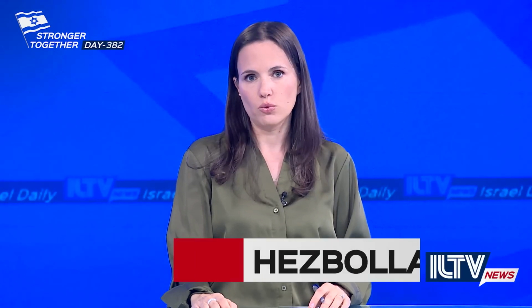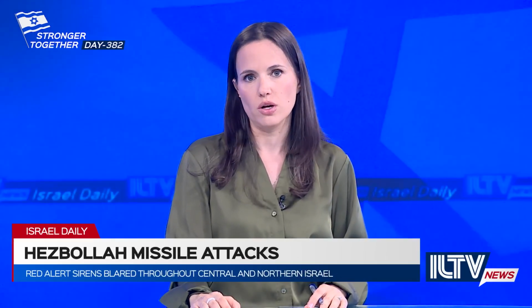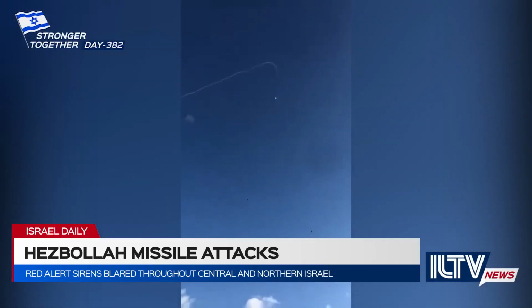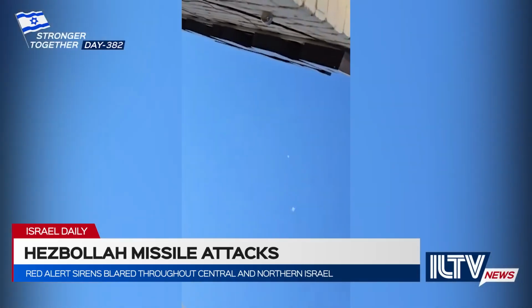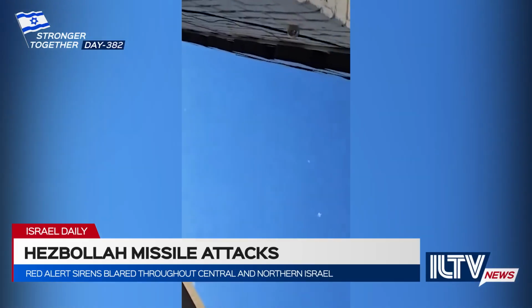And there is ongoing rocket fire into Israel. Red alerts blared this morning throughout large parts of central and northern Israel. There were no immediate reports of injuries or damages, and at least one rocket was downed over central Israel. 15 launches were detected in the Upper Galilee and the northern Golan. Some were intercepted and others fell in open areas.